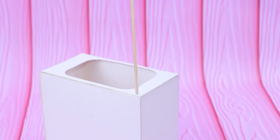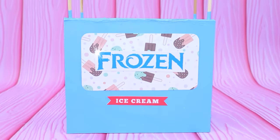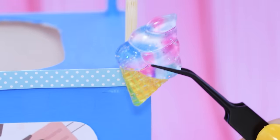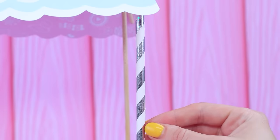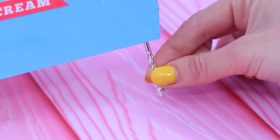Cut details out of cardboard. Put together a base for a truck. Make a curtain out of skewers. And make a roof out of designer cardboard. Cover the cardboard with acrylic paint and add a frozen sign. Decorate the skewers with straws. Attach toy wheels and decorative legs.